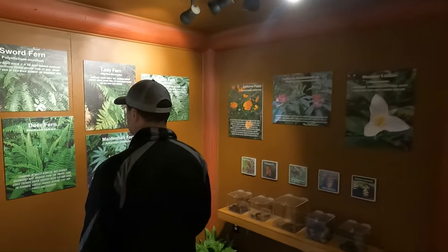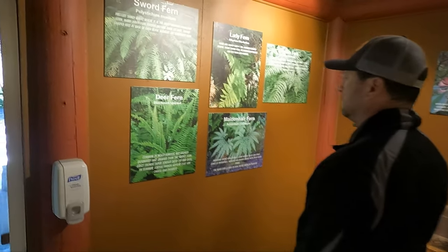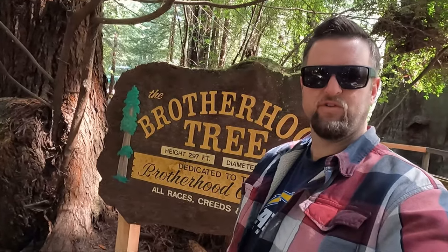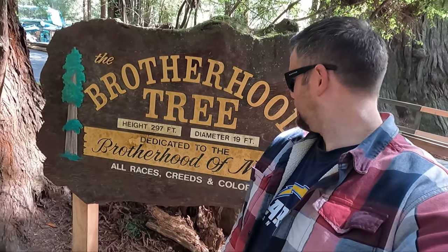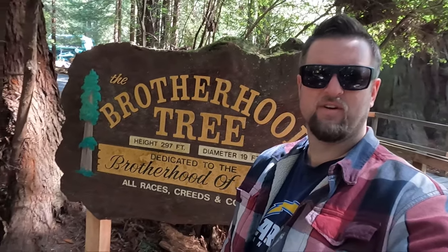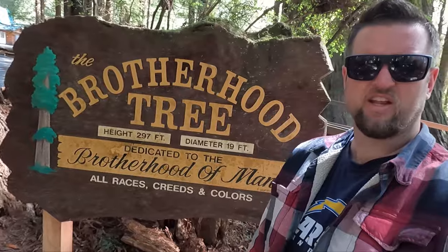Would you want to know the single most beautiful thing that can be created from a redwood burl? The Brotherhood tree. Almost 300 feet tall, 19 feet wide. Well, diameter. This tree is rad. Let's go check it out.